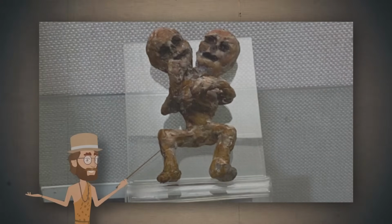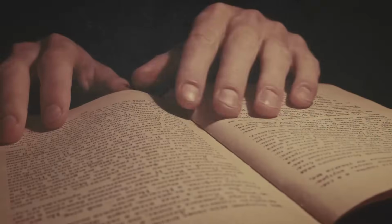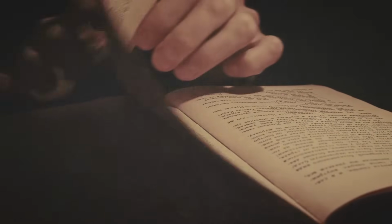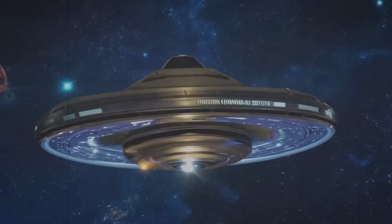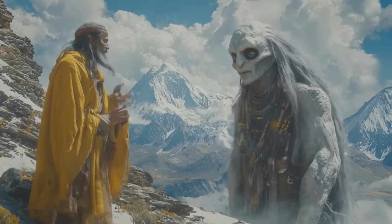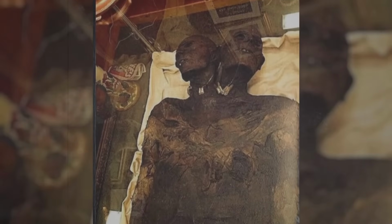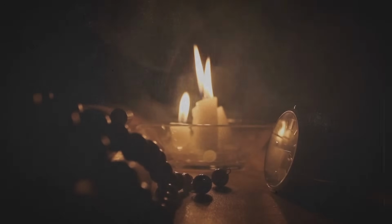The proportions of its body and the shape of its head suggest that it could be the embodiment of something mythical or unearthly. Ancient Tibetan legends often mention heavenly beings who visited Earth. Perhaps this artifact is an attempt to depict those whom the ancients considered gods. However, there is also a more mundane version. The mummy may be the result of artificial mummification of two different bodies connected for ritual purposes.